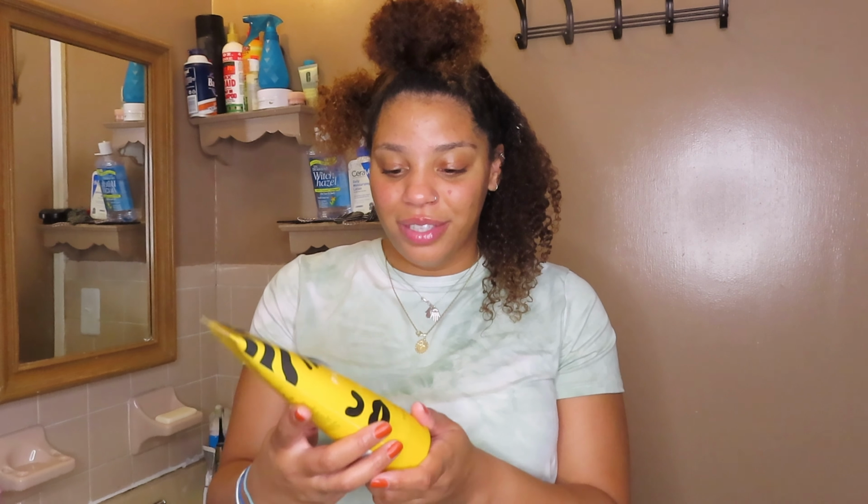I like it. It adds slip. It smells just like a hair product. There's nothing fruity going on, but there's also nothing warm going on. It kind of just smells like hair product. So there's that. I'm gonna move in just a little to show you. I think it gives good definition thus far. I'm excited to see how it's gonna turn out.